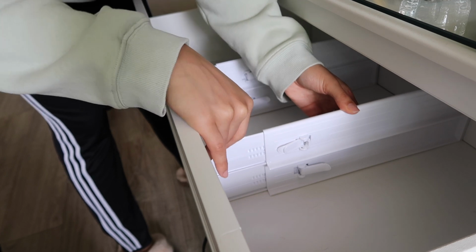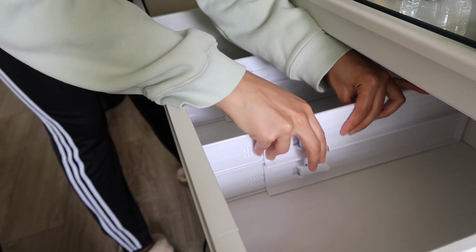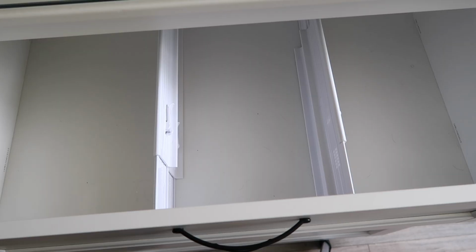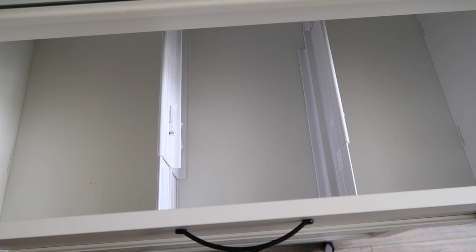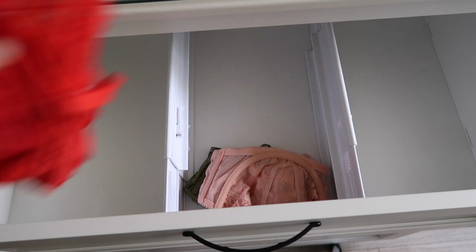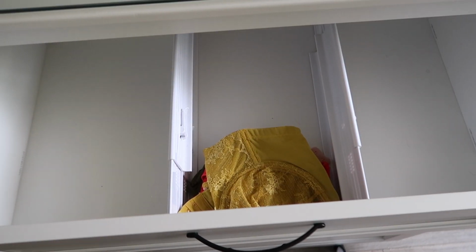So I'm using these drawer dividers. I think it's by M Design. I'll link them down below. I got them off of Amazon, and they work really good for my top drawer, just to divide my underwear, my bras, and my socks. So in my head, I will envision where I want everything, and then I'll go ahead and execute. Of course my bras and bralettes will be in the middle, my socks will be over to the right, and then my underwear will just be over to the left.